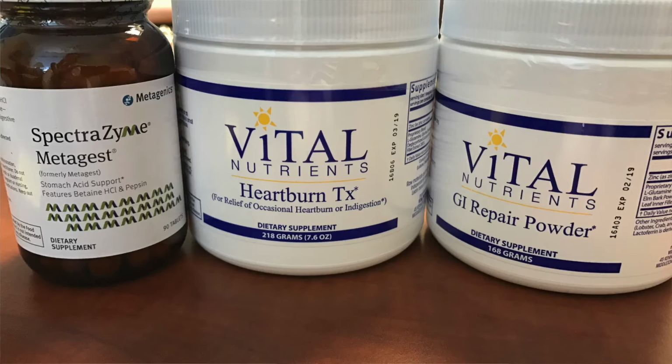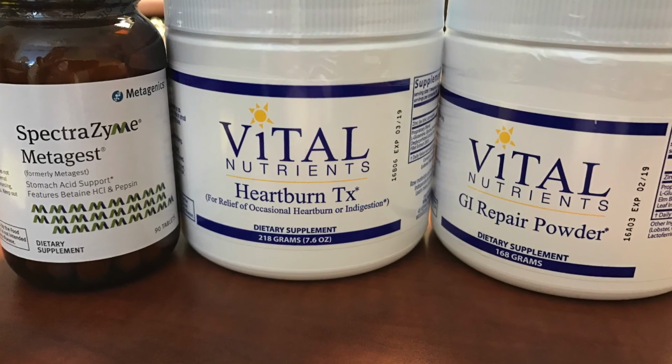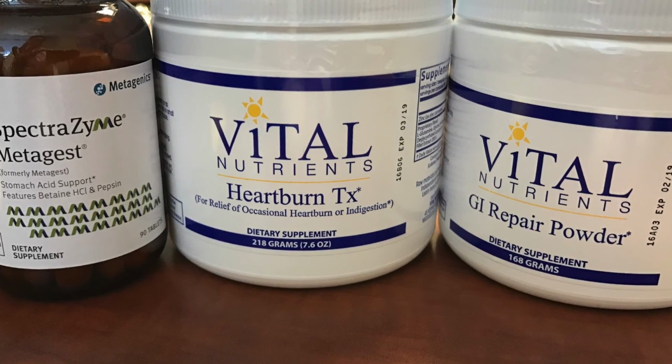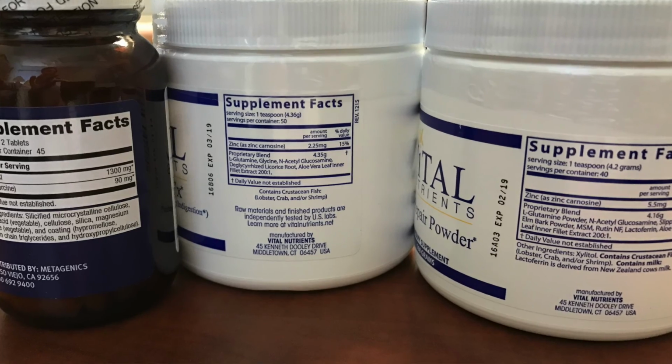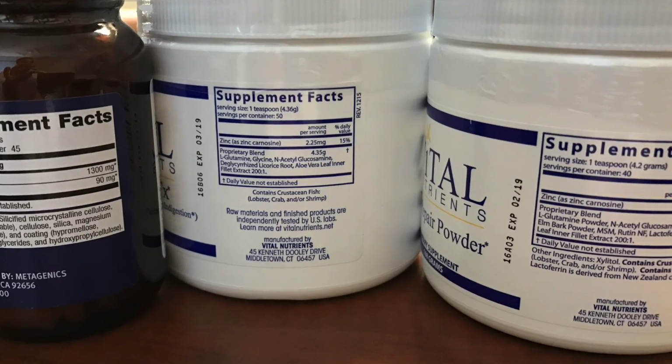I like to use the combination products so you don't have to go out and buy multiple products to help your stomach. The ones I like are made by Vital Nutrients. They're a powder. The two that are the best are Heartburn TX. We like to call it Heartburn Texas since we're in Texas. It's a powder, and you just take half a teaspoon and mix it in a small glass of water, like 4 to 6 ounces, and you drink it down. It's kind of got a slimy texture, and the idea is it's going down to the stomach, helping create that mucus lining, and it itself is a mucus lining. Then, as you repair the stomach, you'll be able to take more and more acid and digest your food.